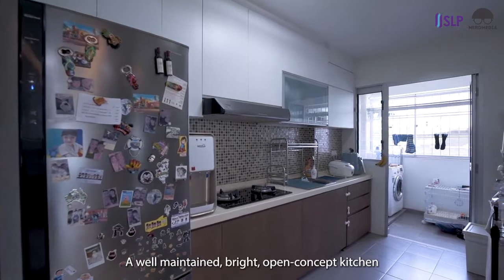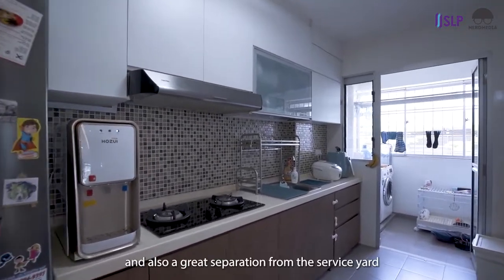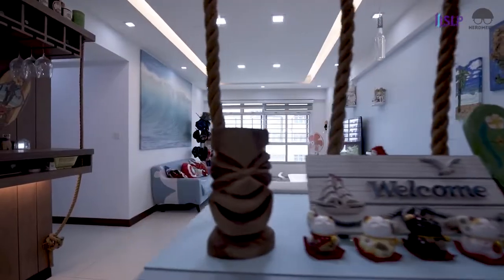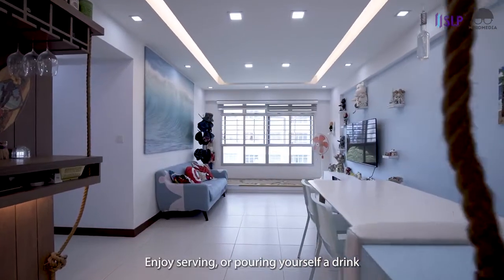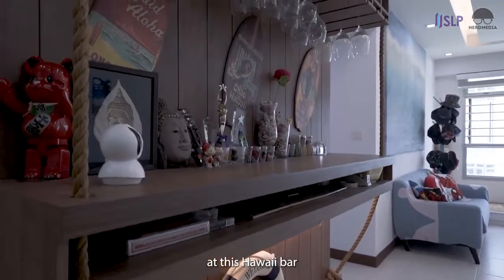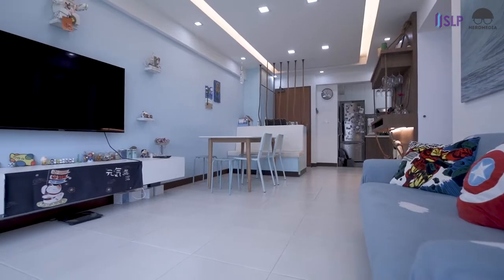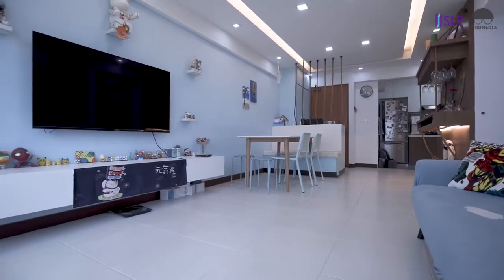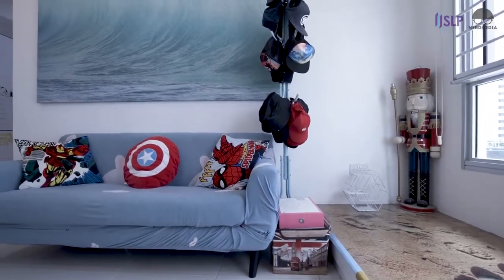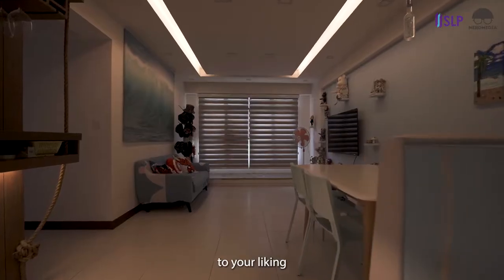A well-maintained, bright, open concept kitchen with ample space and also a great separation from the service yard. Enjoy serving or pouring yourself a drink. Feel free at your very own Hawaii bar. Display your prized possessions and catch up with your favorite TV dramas. Switch from cool lighting to warm lighting to your liking.